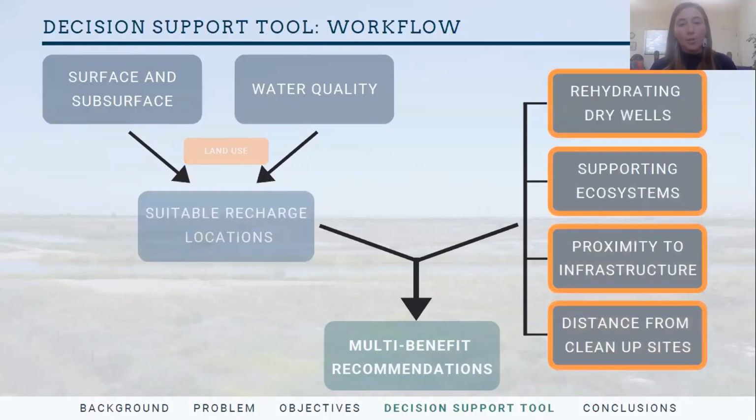But we also wanted our tool to include additional considerations related to siting recharge projects. With this in mind, we consider a project's ability to provide the additional benefits of rehydrating domestic wells that have run dry and supporting groundwater-dependent ecosystems. We also include considerations of the feasibility of a project's construction by including proximity to conveyance infrastructure and distance away from listed contamination cleanup sites.